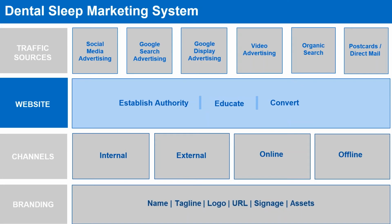Now let's talk about your website. Your website is really the foundation on which you build your brand presence and the hub of all of your marketing efforts. And it has three primary goals: to establish authority, to educate, and to convert visitors into scheduled appointments. Regardless of how they heard about you, most patients will visit your website before ever stepping foot in your office. And they'll be forming an impression of your practice the moment they land on your website.